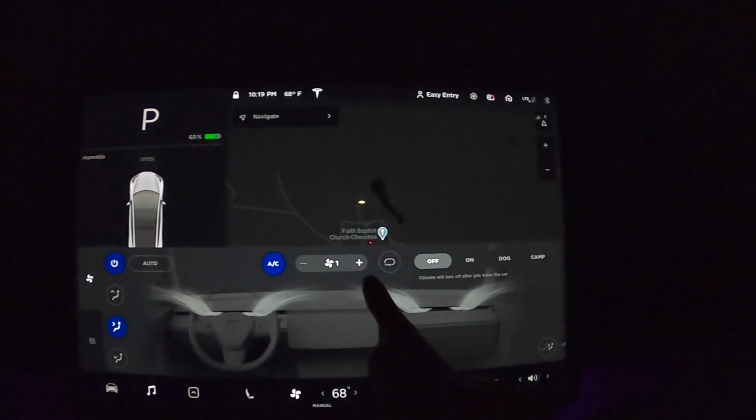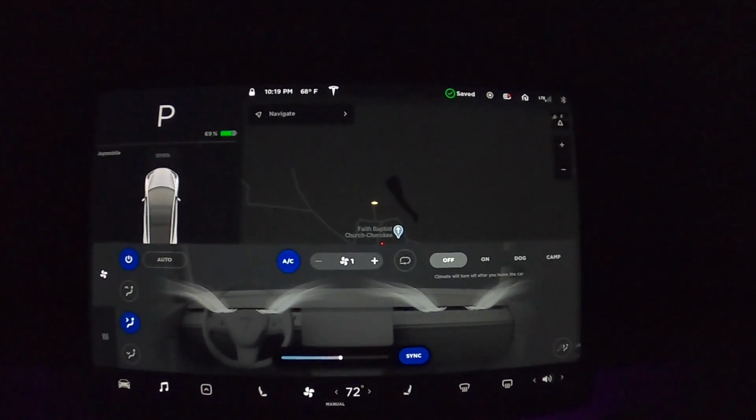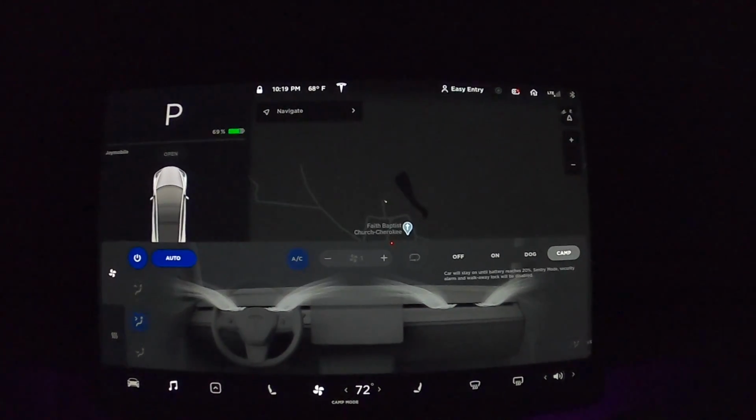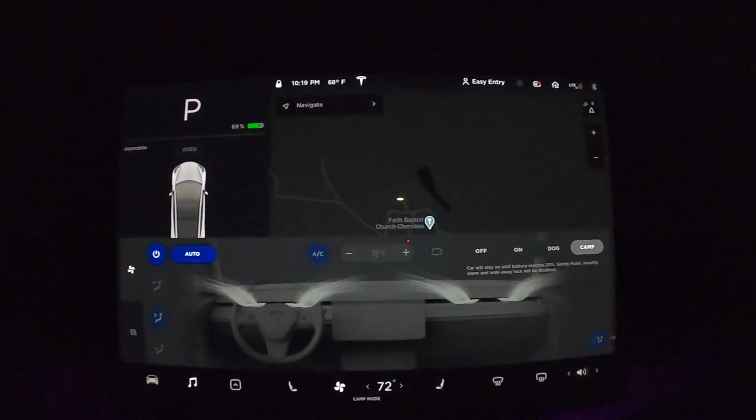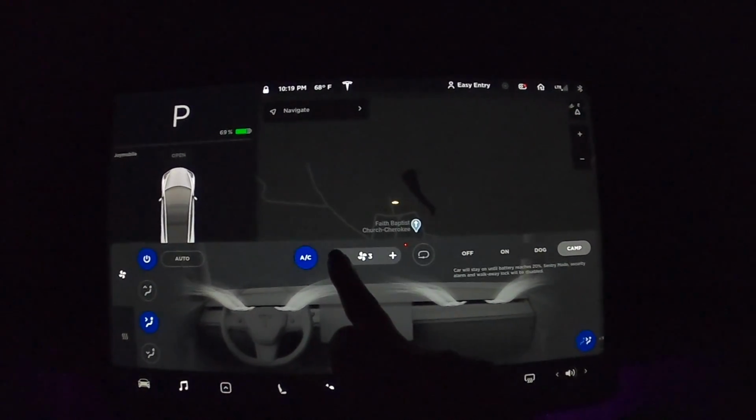So like I said, I'm pretty sensitive when it comes to sleeping. So I felt that vibration a few times, but it was tolerable, leaving it at the lowest fan speed, 1. So I'm going to do the same thing tonight, turning the temperature up to 72 degrees and leaving the fan speed at the lowest setting.